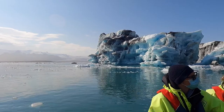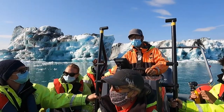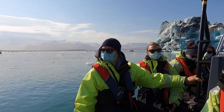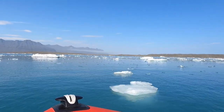Okay, now we're gonna turn around like this and we're gonna go north to a place that has a lot of icebergs and is very beautiful. So I'm gonna speed to that place and then we're gonna take it easy there, okay? Alright. So now we're gonna sail for about 3 kilometers. Full speed.